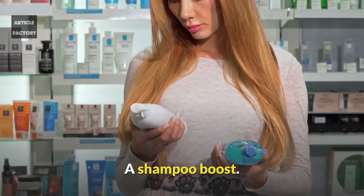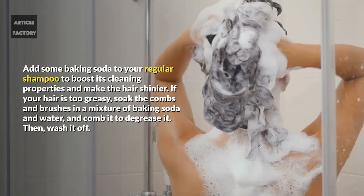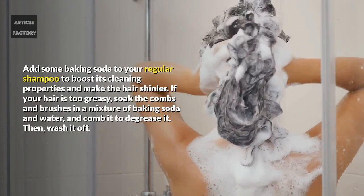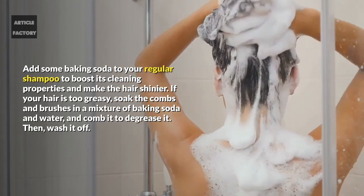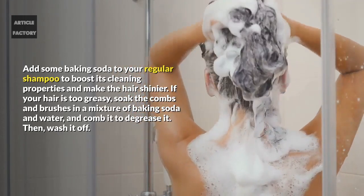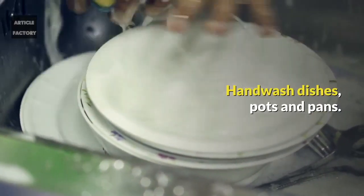A shampoo boost. Add some baking soda to your regular shampoo to boost its cleaning properties and make the hair shinier. If your hair is too greasy, soak the combs and brushes in a mixture of baking soda and water, and comb it to degrease it. Then, wash it off.